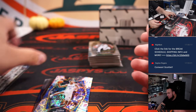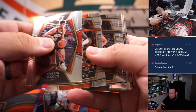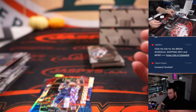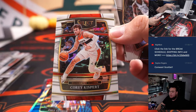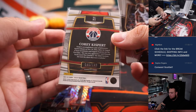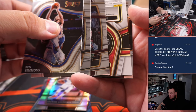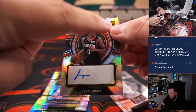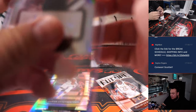Jaden Springer. Josh Christopher. Duarte Silver. PG. And a Corey Kispert little color match. Giannis. And a 249. How about a little Jalen Green? Houston going to Grant.